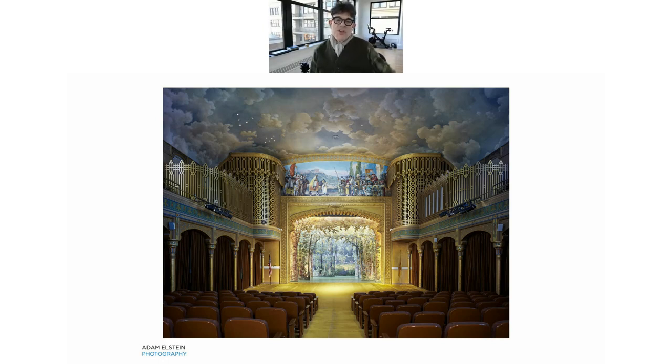I also teach in Santa Fe, as Lance noted. We're planning a seminar here in New York, which will hopefully be rescheduled for the fall. This is work that I did as part of my seminar class in Santa Fe. This is a Masonic temple there.